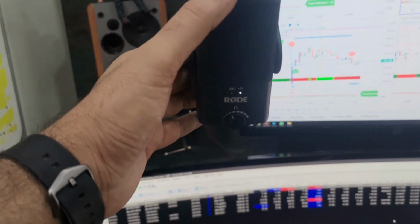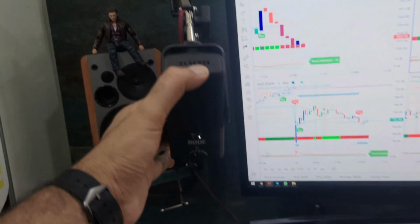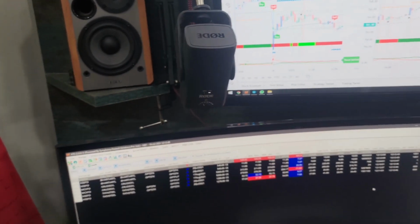So this is the mic that I use. I've been using it for the last 2 years, I guess. It's a Rode NT-USB mounted on a boom arm. When I don't need it, I just push it back.